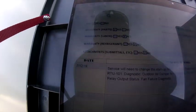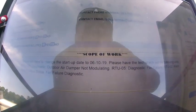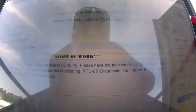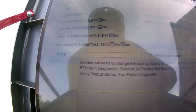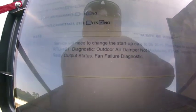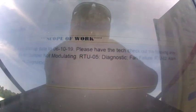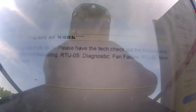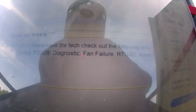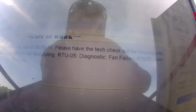All right, they just sent me my scope of work and say service will need to change the start update to 610.19. Please have the tech check out the following units: RTU 101, diagnostic outdoor air temp, air damper not modulating; RTU number 5, this is the one I'm on now, diagnostic fan failure. Okay. RTU number 2, alarm relay output status, fan failure diagnostic. So I'm on RTU number 5.